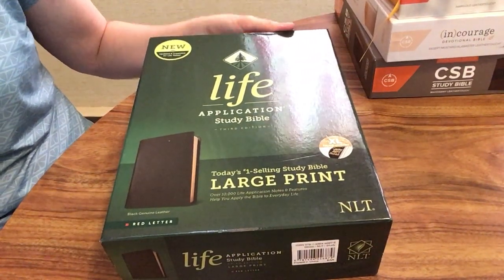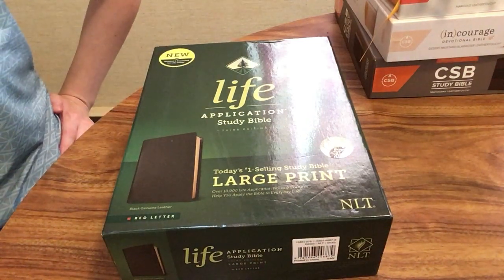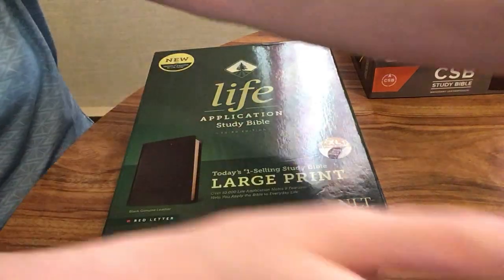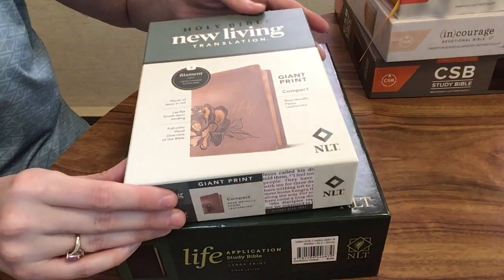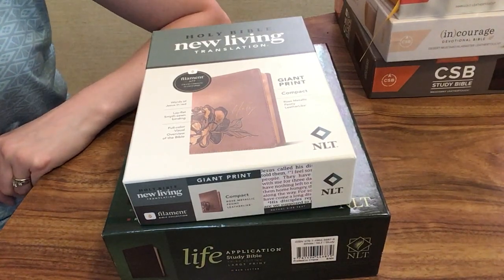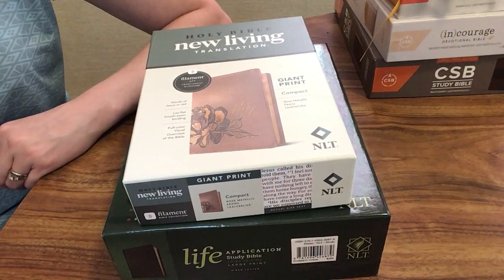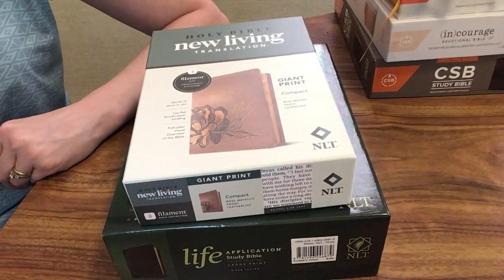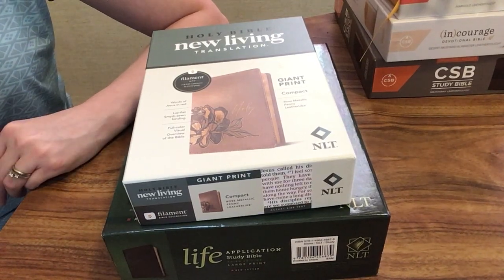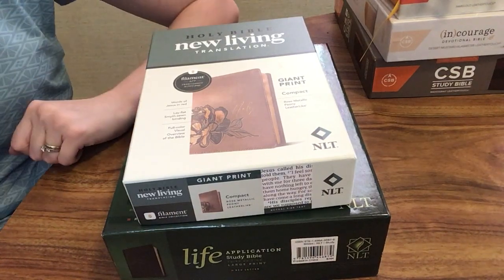So what are my favorite NLTs? I would probably go with the Life Application Study Bible and the Giant Print Compact, probably between those two. Okay, so I think besides those two compacts that I missed and a couple Inspires that I didn't carry up from my desk downstairs, I think that's it. I know, that's it, right? I say that like I don't have a million Bibles sitting around me right now.